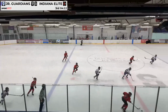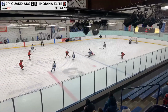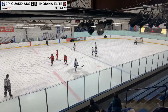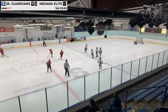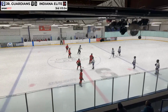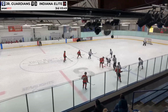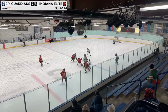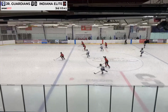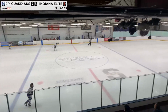Indiana comes out with the face-off. They get it up through the neutral zone, and that's intercepted. Now picked up by... we're going to have a whistle. They're calling a penalty, I believe. Never mind. Looks like it's just going to be an offsides call. Simonson with the puck, he then throws it down deep. That's going to be long. That's probably going to be an icing. Face-off come back into the Guardian zone.